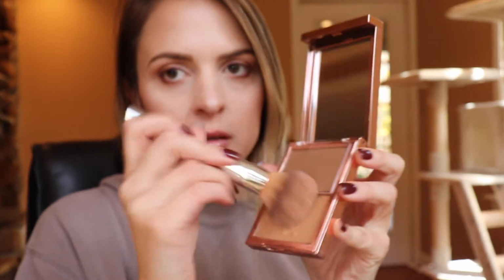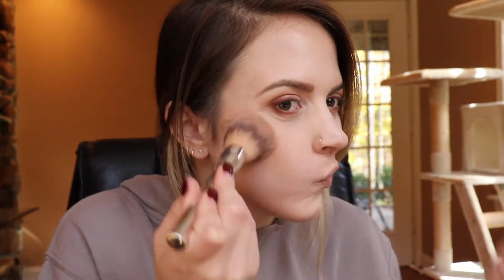So I do think this is really user-friendly and it gives you a more natural look. So I really do like this palette. For the powder, I just apply it like always. And then I also use this for my nose contour, weirdly enough. So I definitely recommend that bronzer.